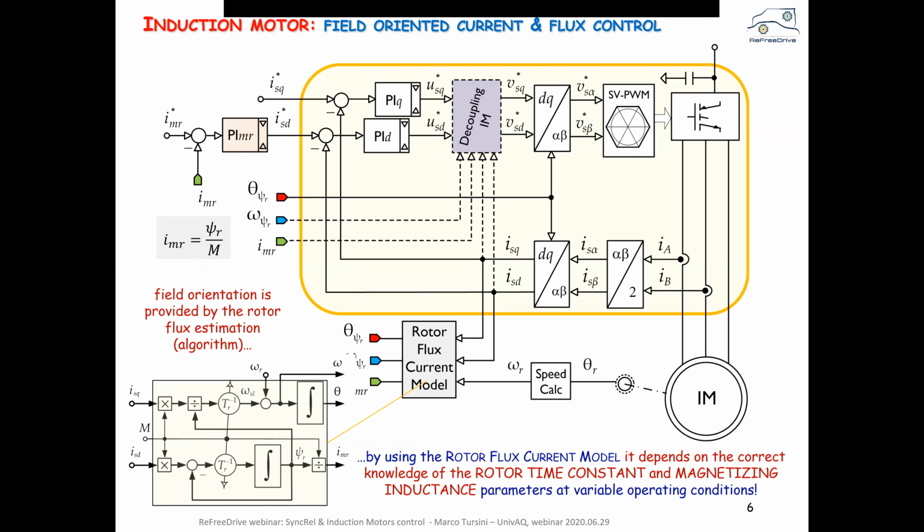In case of the induction motor, the field-oriented current control has the same structure as the synchronous reluctance motor, apart from two elements: a rotor flux estimator, which is fundamental because the correct field orientation depends on it, and an outer flux loop, here implemented in terms of rotor magnetizing current, which is simply proportional to the rotor flux. A basic estimation method refers to the rotor flux current model, but more sophisticated approaches can be used, such as state observers. Anyway, all of these methods depend on the motor parameters. And this is a critical point of the induction motor control, which could require further adaptation techniques.